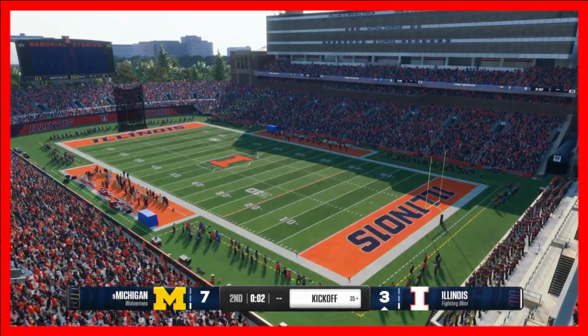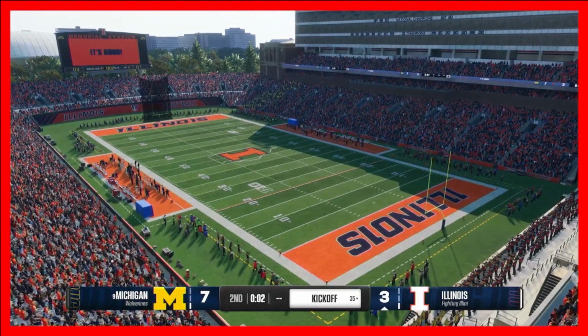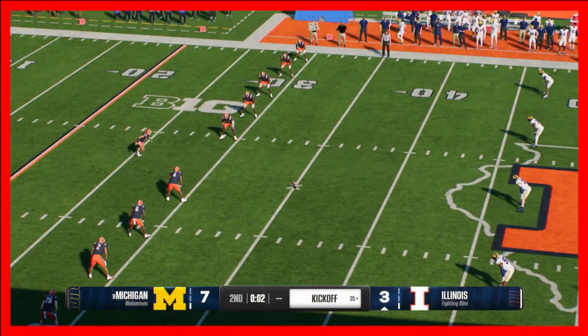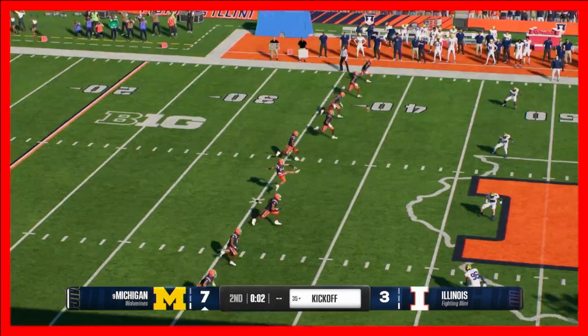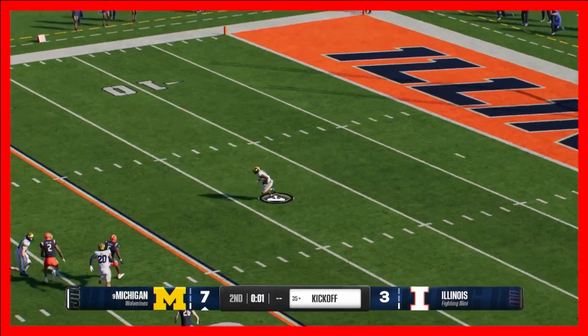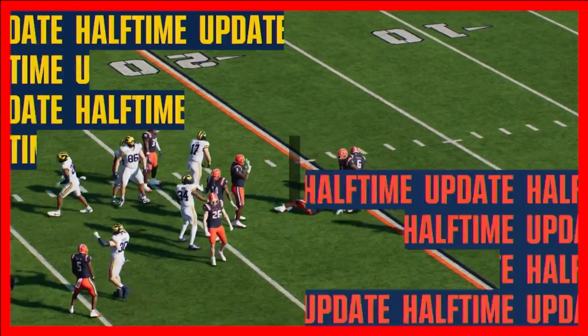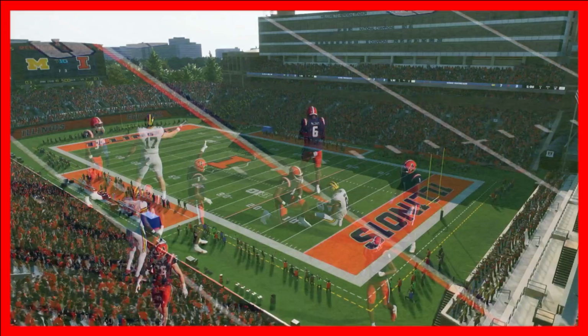So they'll decline the penalty, pleased with the results of that last play. They get the late field goal right before the half, and not much time after this kickoff for an answer. Looking for an alley from inside his own 10. They make the stop, and that is the end of the first half. First half in the books.